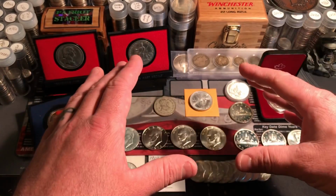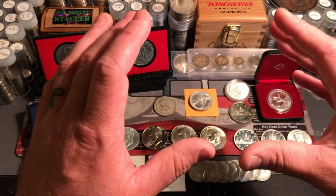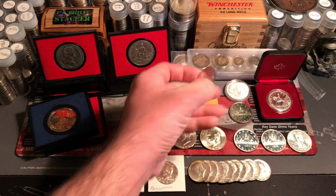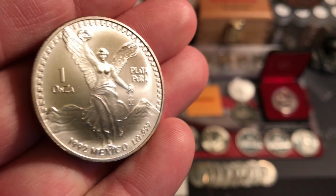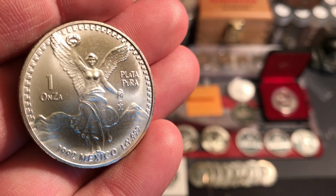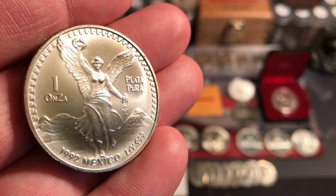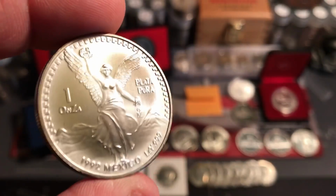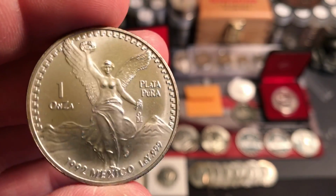So I went over there and they had a Libertad set aside for me. I was so excited because this is a special one. Take a look at this. This is a 1992 Libertad. This is my first one from the 90s. They do have a low mintage, they typically carry quite a high premium, and I was so excited to pick this up.